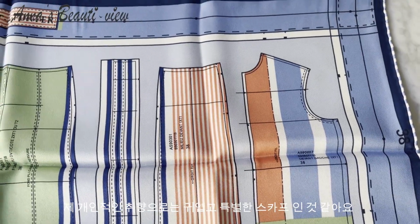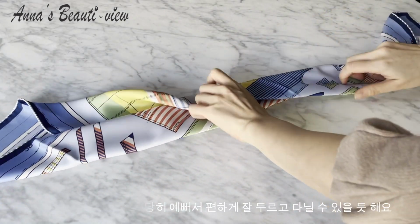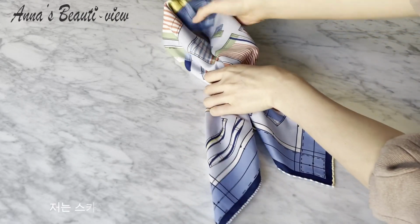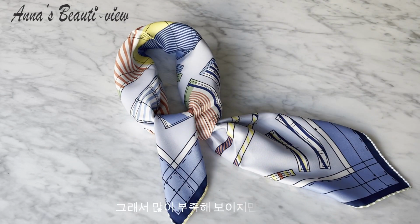Okay, let me try to show you the simplest way to wear this scarf. I'm just folding my 90cm scarf, and I'm not really good at knotting, so this will be it for me. That's why I needed a scarf ring. I'm sure not everyone would think it's a great design for a scarf, but I think it's pretty unique, and the color is great for spring and summer, as well as the size.